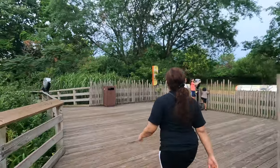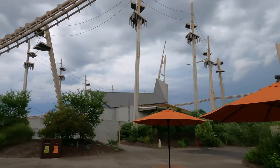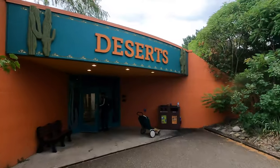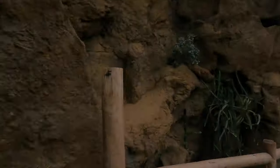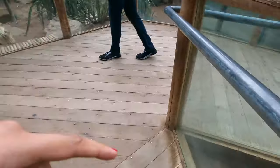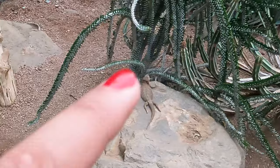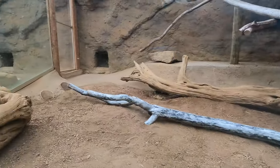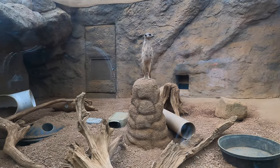Yeah. That's a roller coaster. But probably because of the weather condition, we're not taking a ride now. Desert. See? Toads. That is not a toad. See the green. Yeah. See meerkat. Pumbaa. Timon. That's an actual thing.